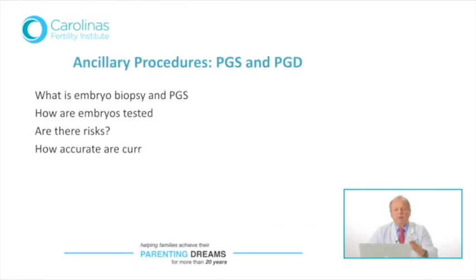Now, more and more genetic makeup or chromosomal normalcy of the embryo is being tested in IVF clinics, including ours.